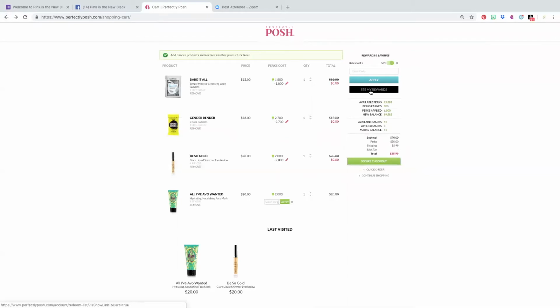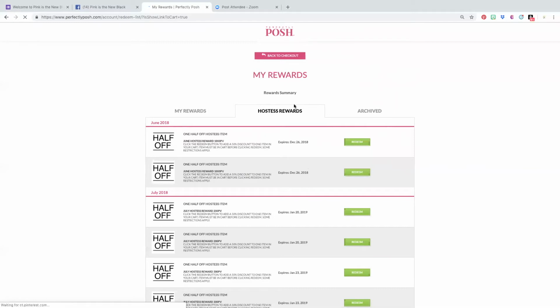See my rewards, click that, and your hostess rewards will pop up. You won't see perks here, but you will see any half off codes that you've earned. And you just click redeem.